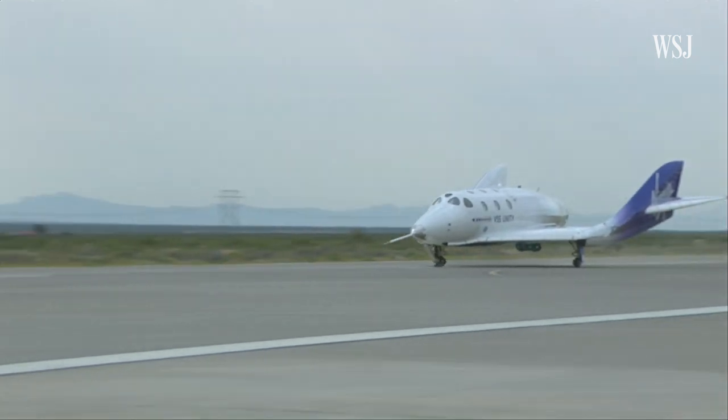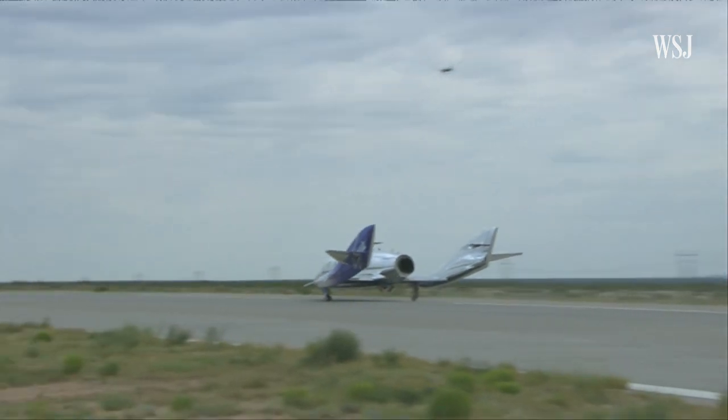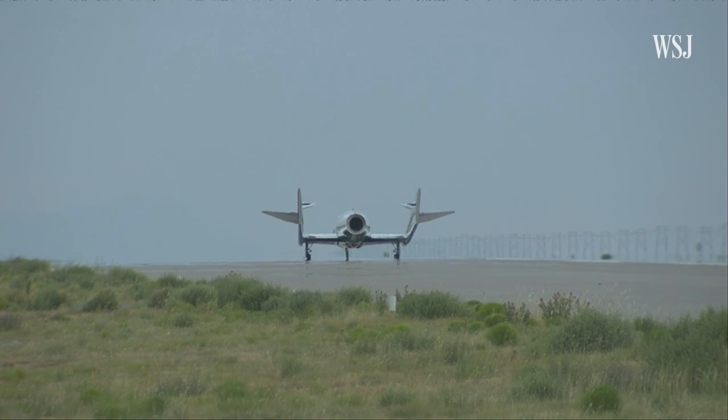Now, as our ground speed slows, when we reach a designated ground speed, the pilots will apply the brakes and bring the vehicle to a complete stop. And there's wheel stop. Woo!